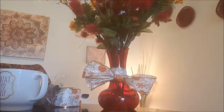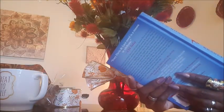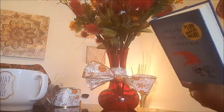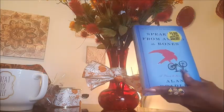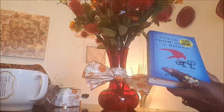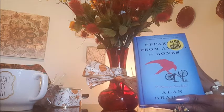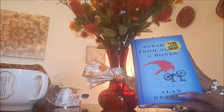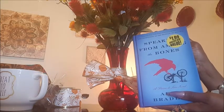Then I got another book. This one is called Speaking from Among the Bones. It's about an 11-year-old, an amateur detective, and I guess he's looking for clues for a murder or something like that. But anyway, it just caught my eye, the picture of it and then the title, and I decided to get it. They're selling this book for $1.99, and it's by Alan Bradley. So if you see this one along with the Blood Grind, you may want to check it out.